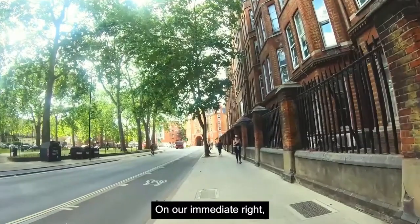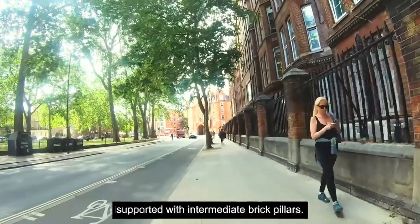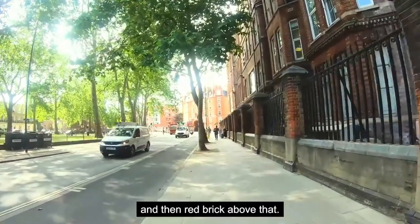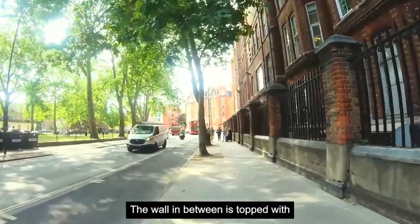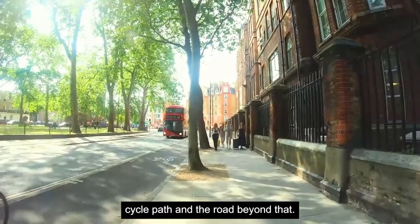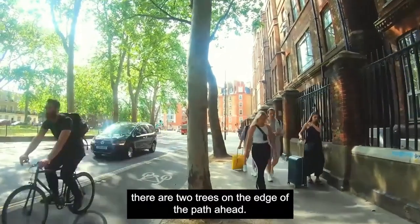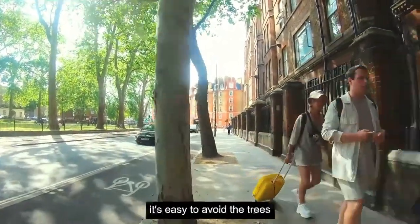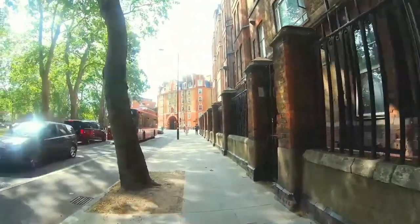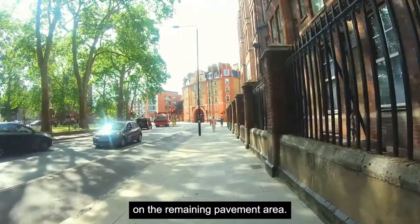On our immediate right as we walk along, and stretching into the distance, is a waist-height buff brick wall supported with intermediate brick pillars. The pillars are buff to waist height and then red brick above that. The wall in between is topped with black wrought iron railings, and on the left of the pavement is the cycle path and the road beyond that. As we move along, there are 2 trees on the edge of the path ahead. By keeping to the right, it's easy to avoid the trees, which are each set in a small soil bed lying flat with the pavement. Although the pavement narrows around the trees, 2 to 3 people can easily pass on the remaining pavement area.